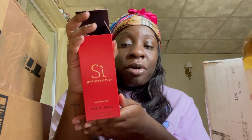So this is how it looks, and all their stuff is authentic, guys. I know some people are skeptical about buying from third party sellers who sell perfume, but everything on their site is legit.